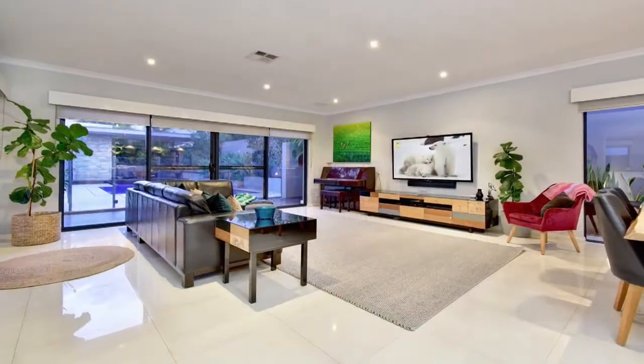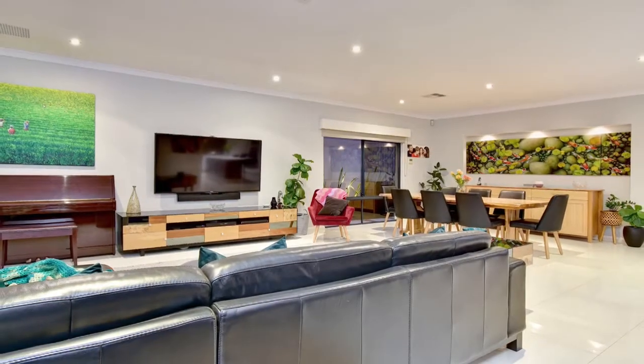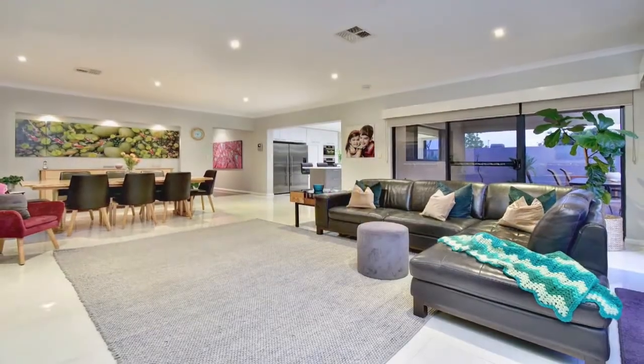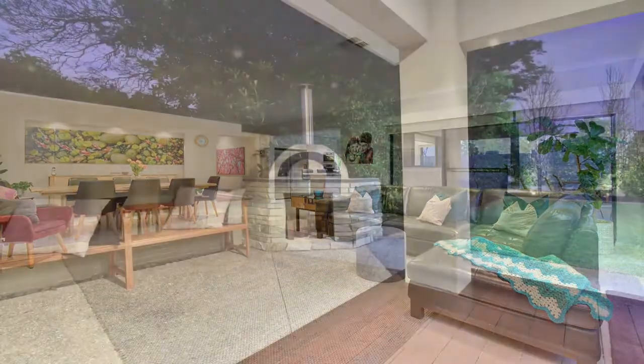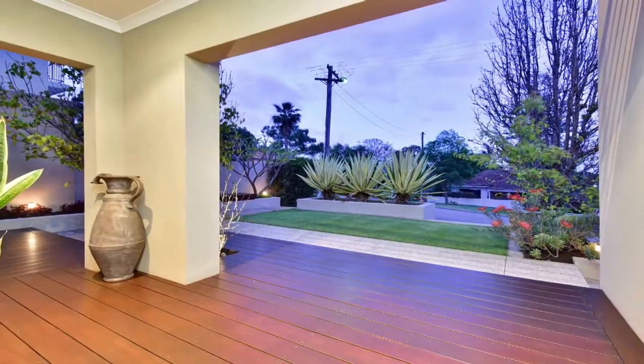With comfort and style of the interiors, the owners have created a glorious home designed for year-round entertaining, offering space for large gatherings and something for everyone, including a pizza oven. You will love entertaining family and friends all year round.